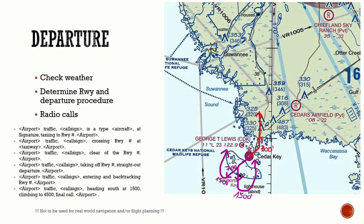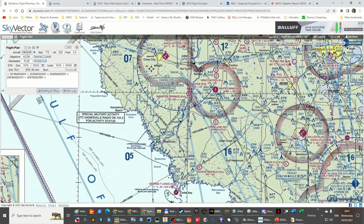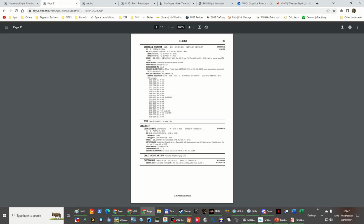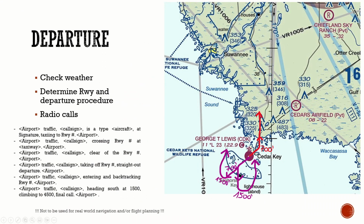Right. One point, if I may, sir. I'm looking at the procedures here. It's not Cedar Key, it's Lewis, for the radio. If I bring up the field, it's both Cedar Key and George T. Lewis. I believe you can call it both ways. But yeah, feel free to. Cedar Key is just so much easier on the mouth, for me at least. But yeah, you're right, George T. Lewis would probably be more proper.